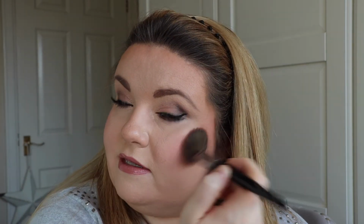For cheeks I'm using the NARS Orgasm X palette, and I'm just taking the centre shade, which is Orgasm. And I'm just applying that to the cheek to give a pretty flush of colour, and I like to keep the blush quite high. And I also like just to go over that with my powder brush, just to blend the blush and the bronzer together.